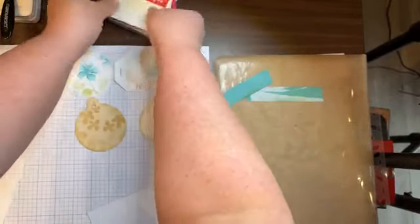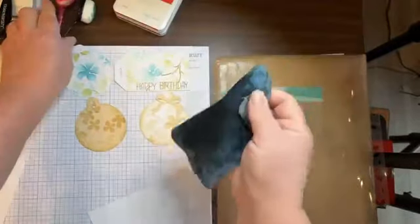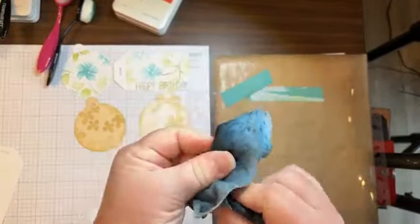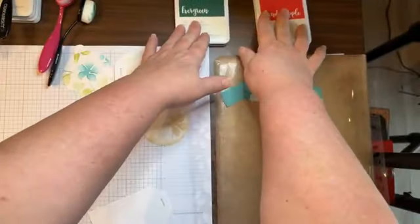So I've got candy apple and evergreen. Oh, it's been the way my day's going. I just took apart the ink pad and stuck my fingers all in the ink. It does happen to me too.